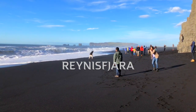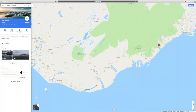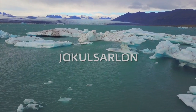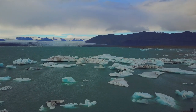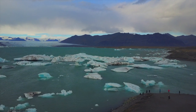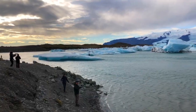We messed around with photo ops around Reynisfara Beach in the daytime. We continued east towards Jökulsárlón Glacier Lagoon. Huge chunks of ice would break apart from the glacier in the distance. After we got enough photos and flew the drone for several minutes, we started heading back, and this was as far east as we went in Iceland.